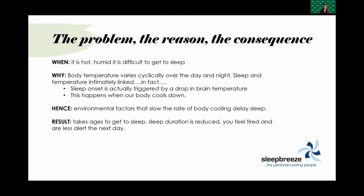So it's now actually a fact that we can't have onset of sleep until our brain temperature has dropped, and that's triggered by a general cooling in our body. So you can see why that might happen, that we want to sleep at night time and our body temperature is dropping at night time. So those two things are linked. When our body can't cool down because of environmental conditions, such as it's hot and humid, our body just can't cool down and allow the brain temperature to dip a little bit, so sleep onset is delayed. It's as simple as that.